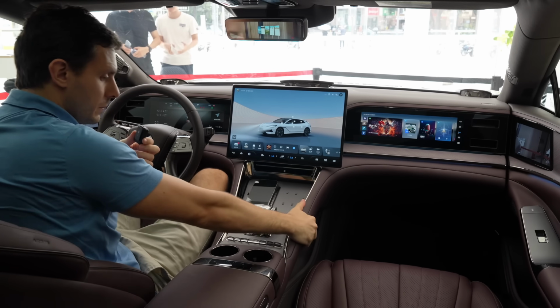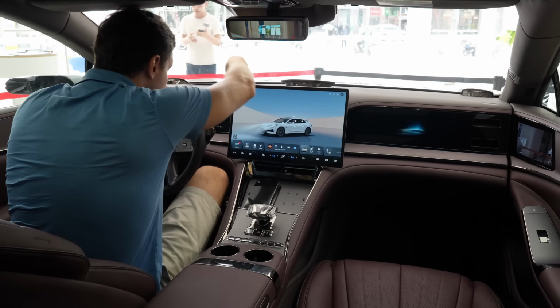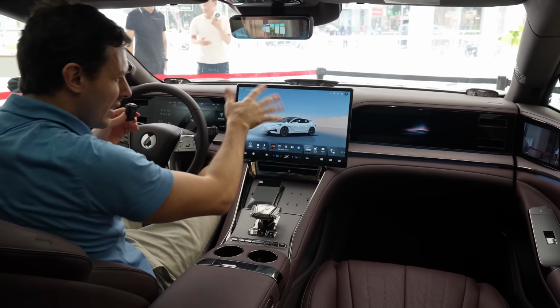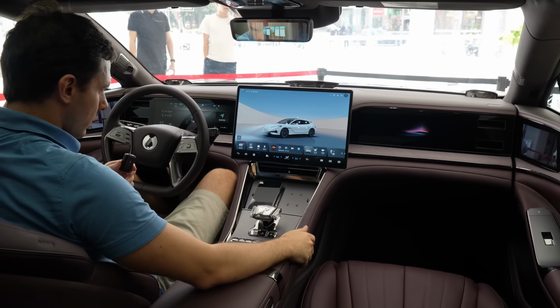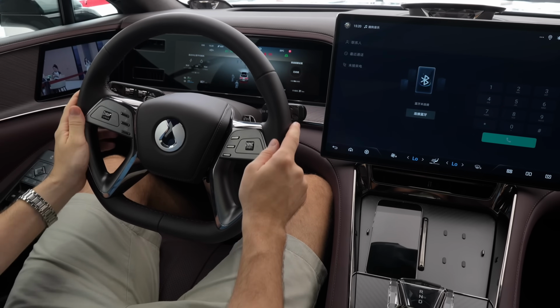Let's check for squeaks. Not bad. This wood is really good and solid. Listen, there are just a few creaks, so I'd give it a 4, if my memory serves me, correct me. The steering wheel design is like the BYD Sea Lion.